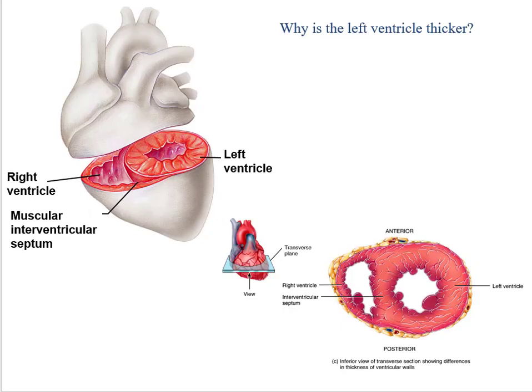So therefore, we know that the left ventricle, if you look at this, I asked the question, why is the left ventricle thicker than the right ventricle? And it's because you need to generate a lot more pressure here in the left ventricle to push blood out to the rest of the body compared to the right ventricle, which only needs to push it out to the lungs. And if you take a look at this kind of horizontal cut, you can see that again. Here's the left ventricle and here's the right ventricle.